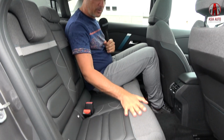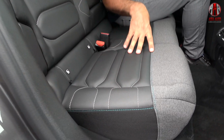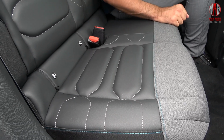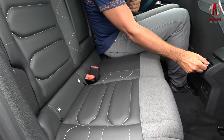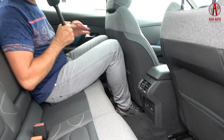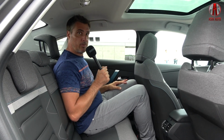The seats themselves are quite comfortable. Here we've got a leather, artificial leather and fabric upholstery, and this blue contrast stitching is part of the electric version. We've got air vents for the rear passengers and a USB-C and a USB power socket. Let's have a look into the cockpit.